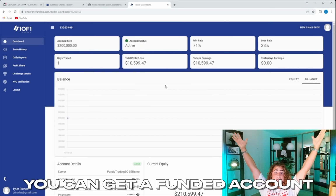Or you can get a funded account, which instantly, or not instantly, you have to pass two challenges, but can give you the opportunity to trade with 100K or even more, even 200K. For me, if you know that you're profitable, which is the third variable, and we'll get into that later, there's really no reason, especially if you have low capital, to try and scale your live account when you could just jump into a funded account and start making 10 or 20K a month.